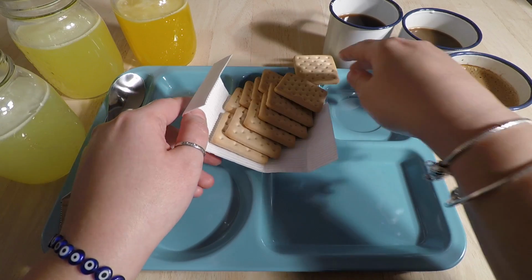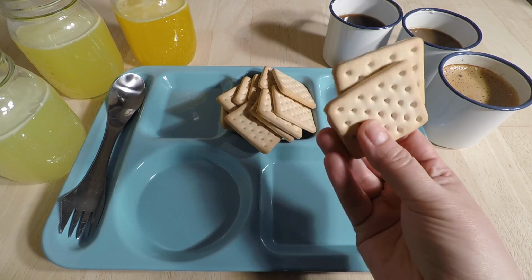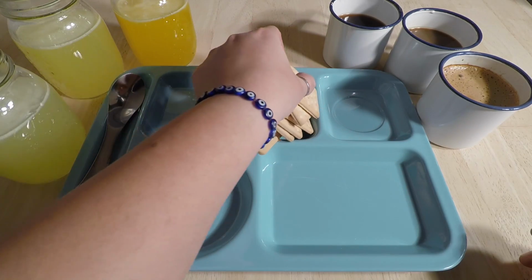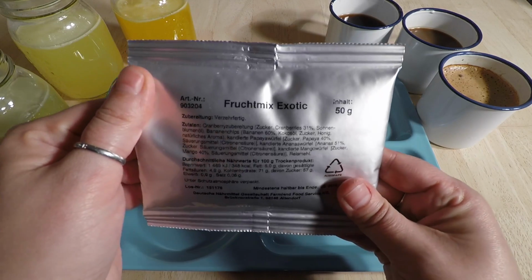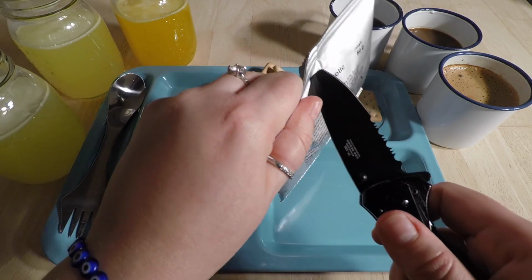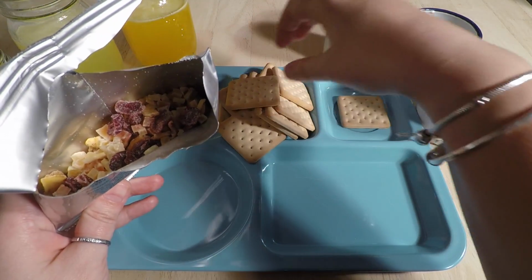So these are a huge packet of biscuits. Wow. I've not seen anything like these. They look like a water biscuit, what we call here a water biscuit. I'm not quite sure if these are going to be sweet or savoury. But that's a lot of biscuits. And then we have the Fruit Mix Exotic. I like how everything's packaged. It's all well packaged, really thick foil, so it should mean it's going to last.